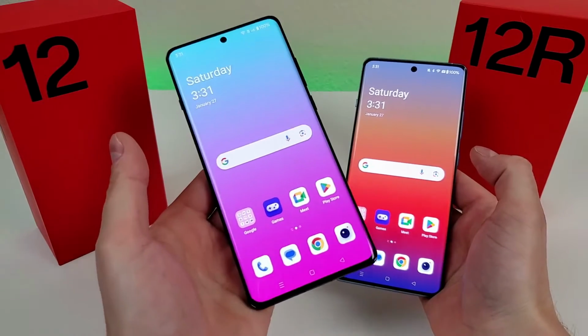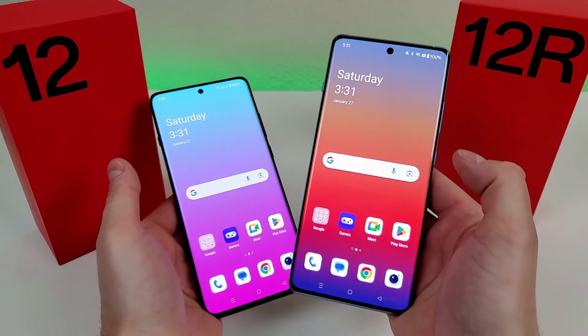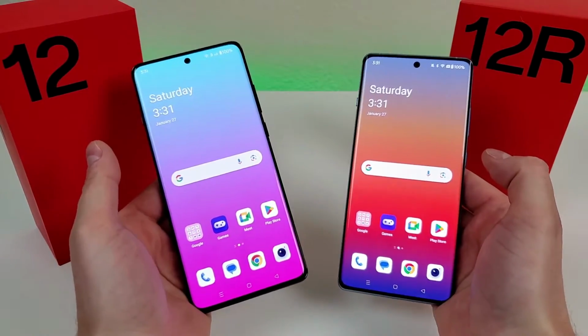Which is better, the OnePlus 12 or the OnePlus 12R? Well, in this video, we're gonna find out.